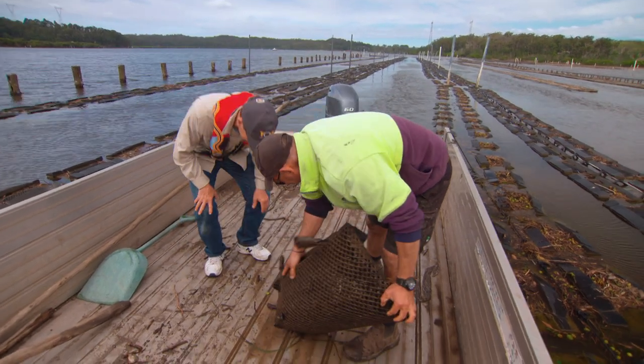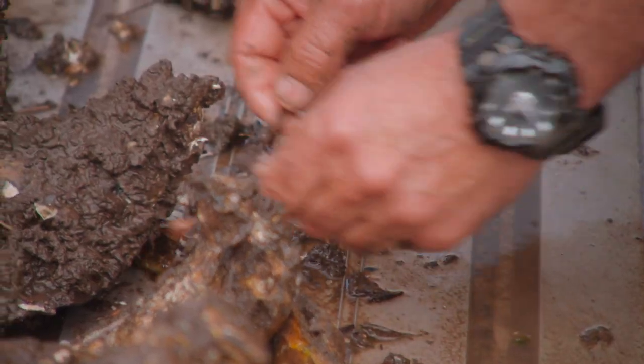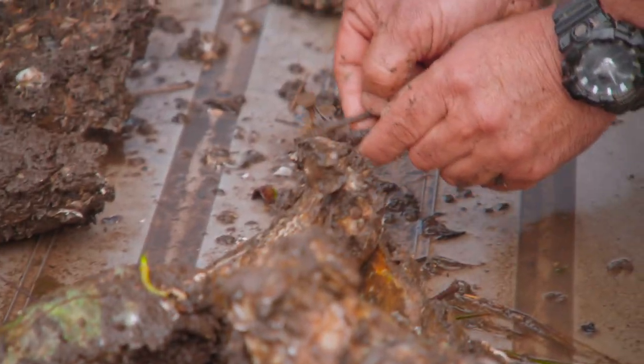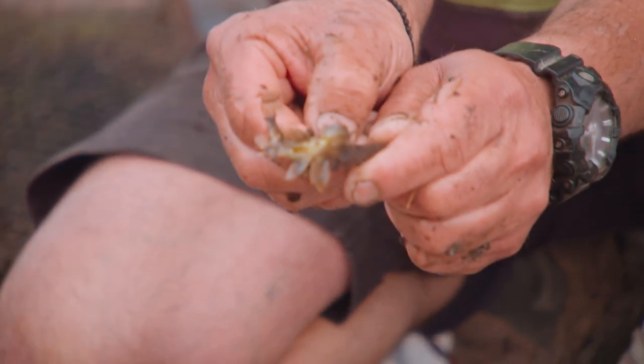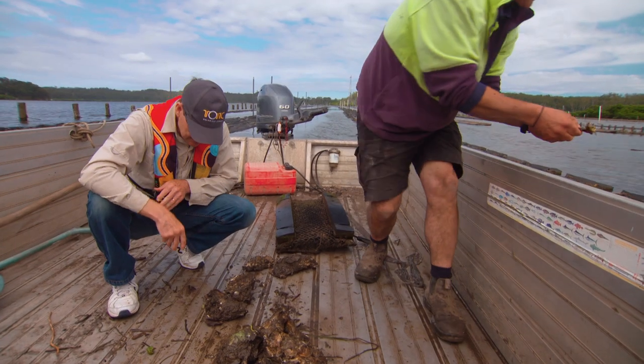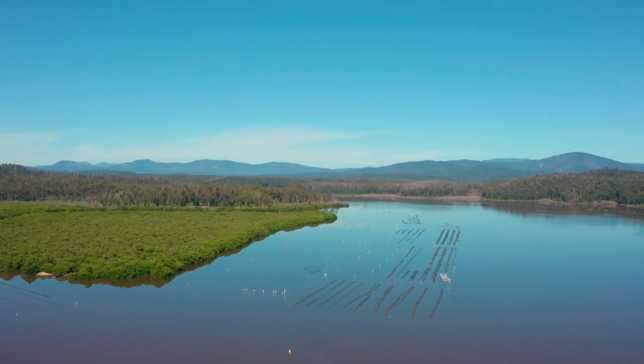Look at the size of that. Just watch yourself. Oh, a Fortescue. This fella here stings me. Yeah. The Aboriginals say that the sting will last until the tide turns. It shows how healthy the system is. Absolutely, it's all in the estuary.